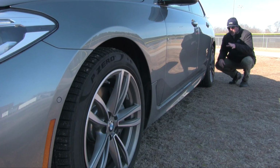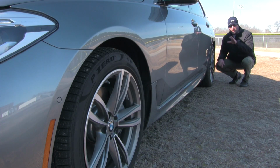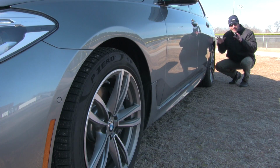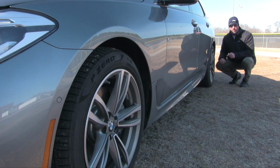Looking at the 4 corners, let's talk about the tires. Now, what you're going to see here is 19-inch wheels, which is standard. The actual wrap on them is 245/45s in the front, 275/40s in the rear. Now, what I like on this vehicle, of course, is it is all-wheel drive. Pretty much when you stomp the gas, it throws grip to the 4 corners.